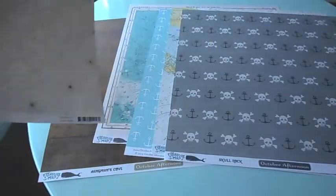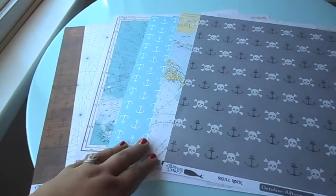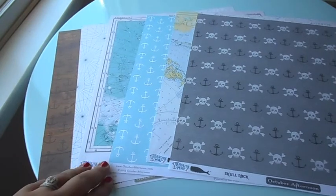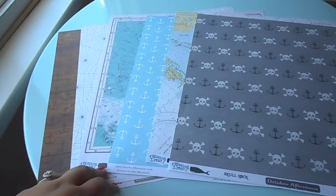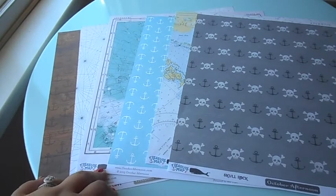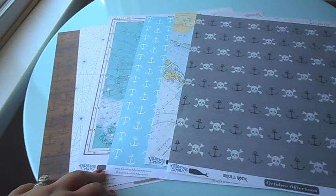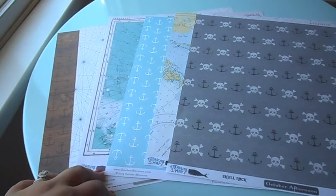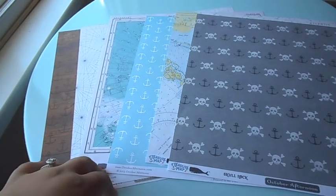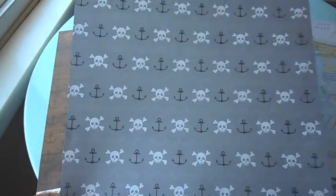So what I love about this collection is that not only are the papers really, really great quality, they're super thick and just beautiful textures, but the designs are great because on the one side you have that pirate nautical vibe, but on the B side, they tend to have a more generic everyday design. So if you're not using this for pirates or sailing or a cruise or something like that, and you're really using this collection to document everyday life, you do have that option by flipping the page over to the B side. So let's take a closer look and you'll see what I mean.